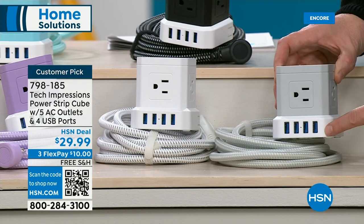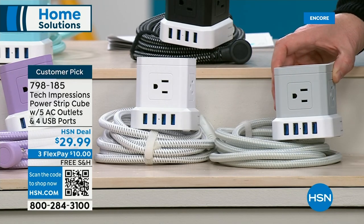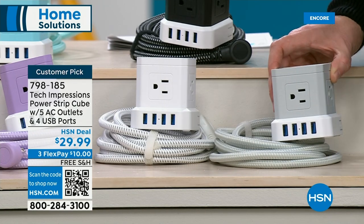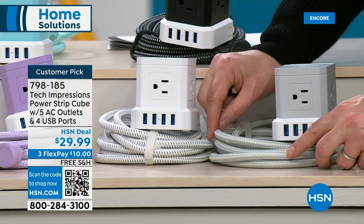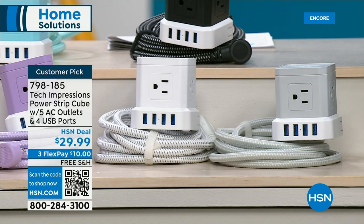The fact that you get the USB ports is brilliant. You don't always have to have a brick to go on the end of the cable, so I love that. Notice how the cord, which is a fabric cord, is also color coordinated as well. Free shipping and handling, $29.99, 7 minutes left.